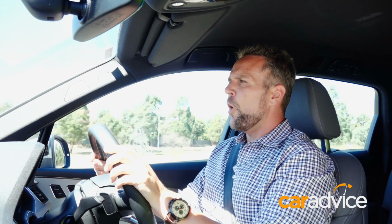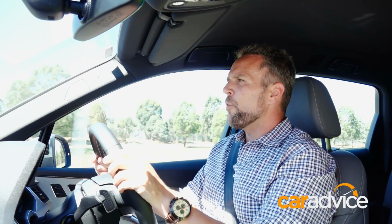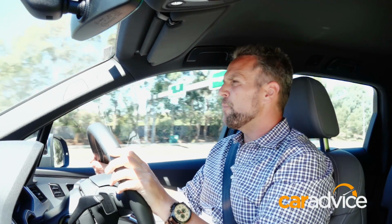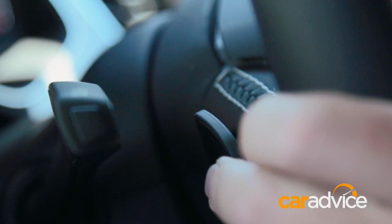So to get an idea of the level of performance that the SQ7 offers, we've headed here to a freeway on-ramp, which is kind of the last frontier of driving enjoyment. And well, to see what a twin-turbo V8 with 900 Newton meters feels like, you can do this.